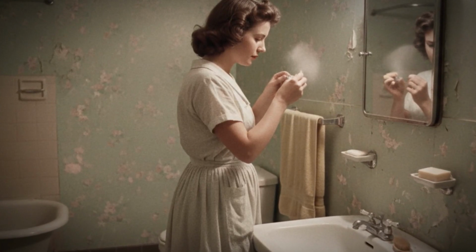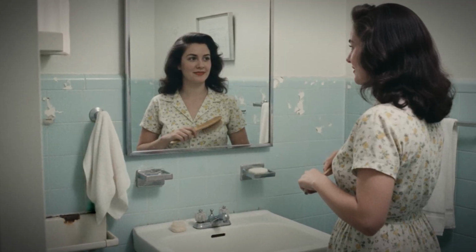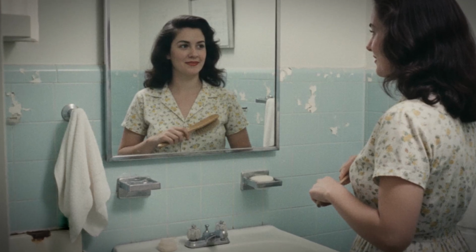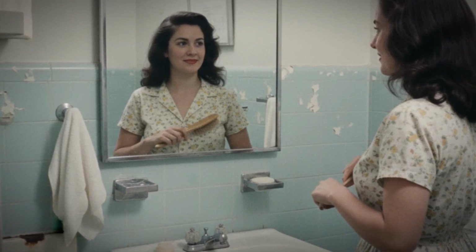A minute or two to let it sit. Then the boar bristle brush drawing the powder and oil together from root to end until the residue disappeared and the hair looked fresh again.